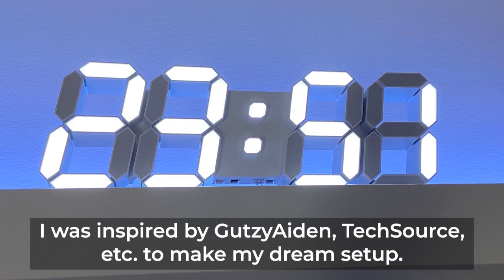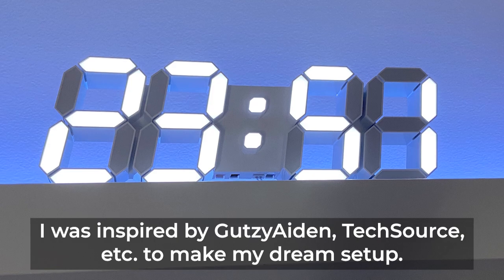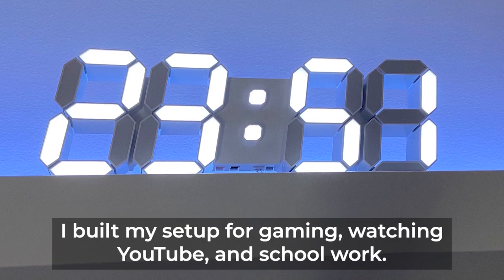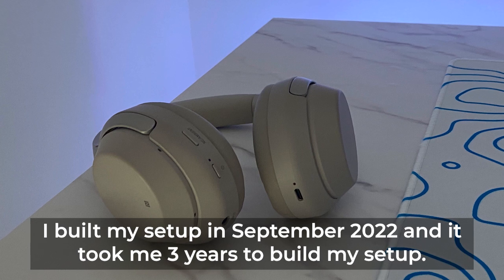What inspired him to build this setup is seeing people's setups like mine, TechSource, and a couple other YouTubers that he watches. He also wanted to make his dream setup. He built the setup for gaming, watching YouTube, and some schoolwork. He built the setup in September 2022, and it took him about 3 years to build this entire setup and save up for it.